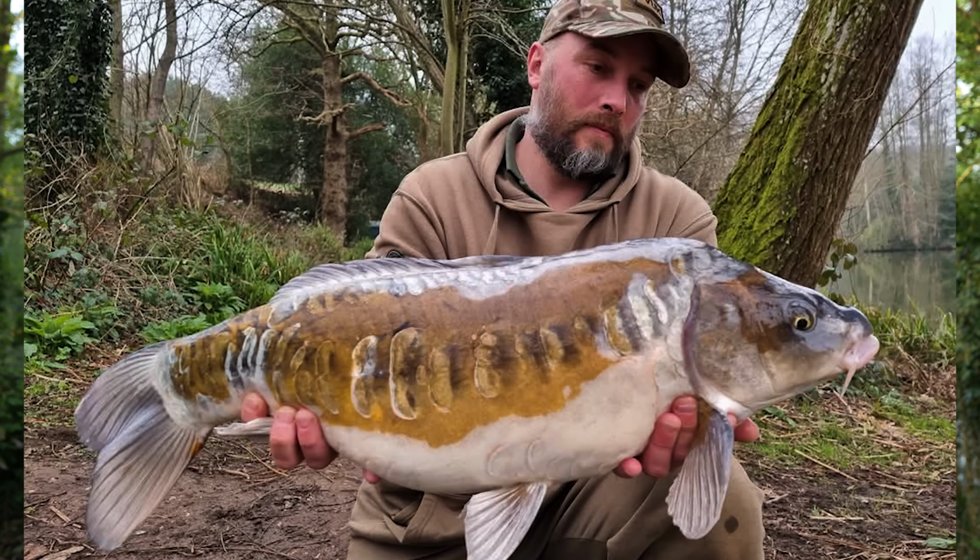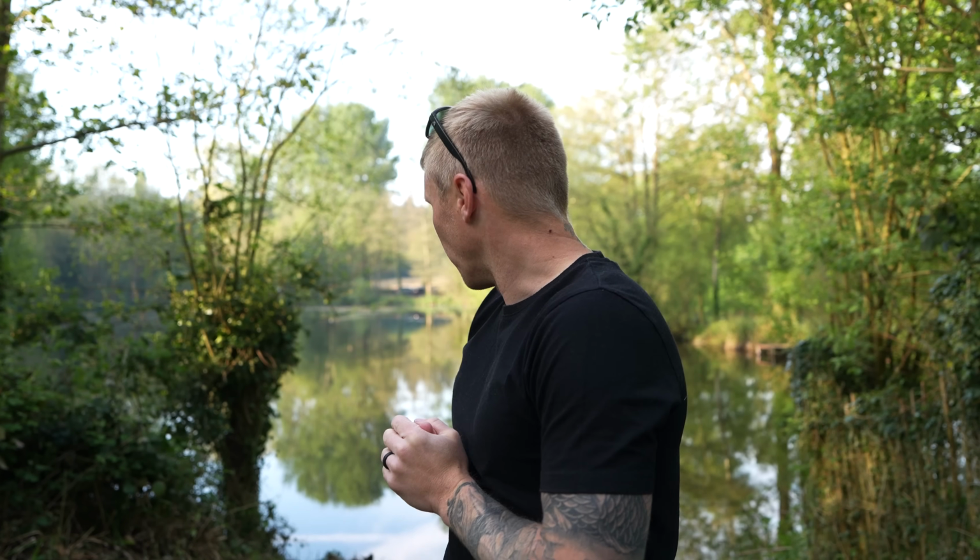Yes, it's not massive, but I absolutely love an ornamental. So all that's left for me to do now is get my stuff out the van, get unloaded, get in the swim, and hopefully bring you some of the stunning carp that live in this lake.